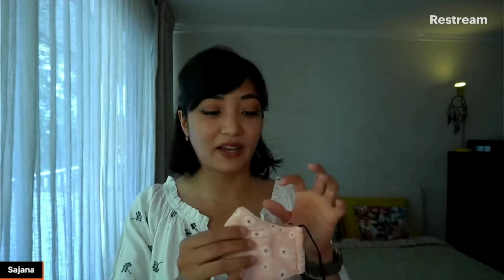Regarding washing your face mask, there is not a certain number, but I would say do it as often as you can, because that's the way to keep your face mask clean. Definitely washing your mask also helps, especially for women. We wear lipstick and foundation, and leaving all of that at the back of your mask is not good. So you want to make sure you wash them.